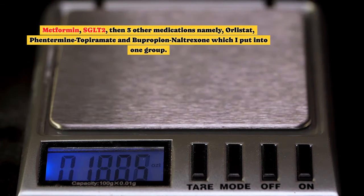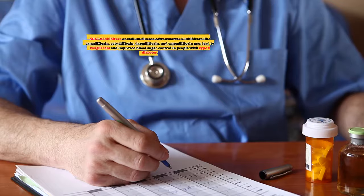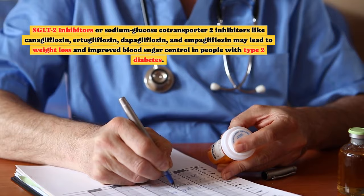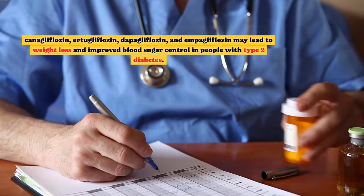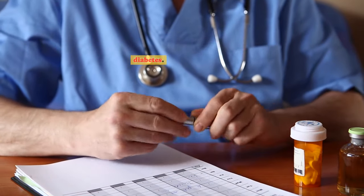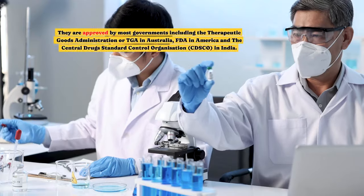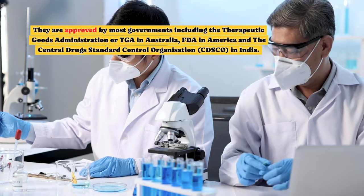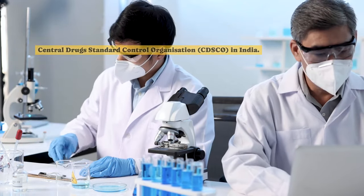Metformin, SGLT2, then 3 other medications, namely orlistat, phentermine-topiramate and bupropion-naltrexone, which I put into one group. SGLT2 inhibitors, or sodium glucose cotransporter 2 inhibitors, like Canagliflozin, Ertugliflozin, Dapagliflozin, and Empagliflozin, may lead to weight loss and improved blood sugar control in people with type 2 diabetes. We will go into each one of them in detail later in this video. They are approved by most governments, including the Therapeutic Goods Administration or TGA in Australia, FDA in America, and the Central Drugs Standard Control Organization (CDSCO) in India.